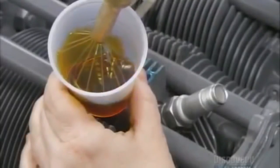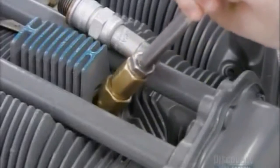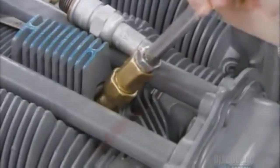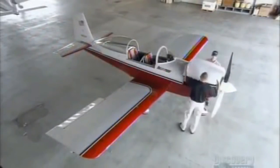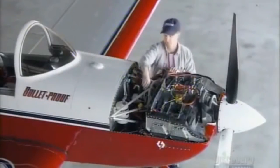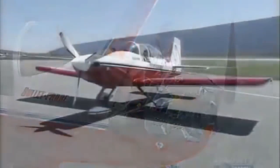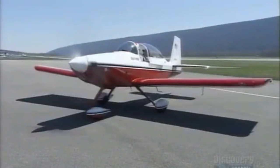A worker then puts preservative oil into the cylinders. This special oil safeguards the engine en route to the customer, whether they be general aviation manufacturers or individual owners. Once installed in the airplane, and after the standard pre-flight checks are done, the 4-cylinder engine allows the pilot to take to the clear blue skies in total confidence.